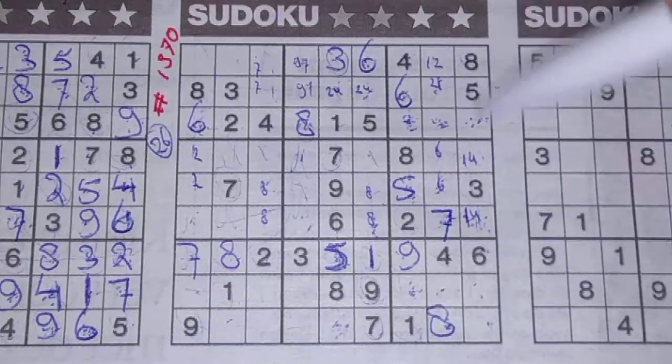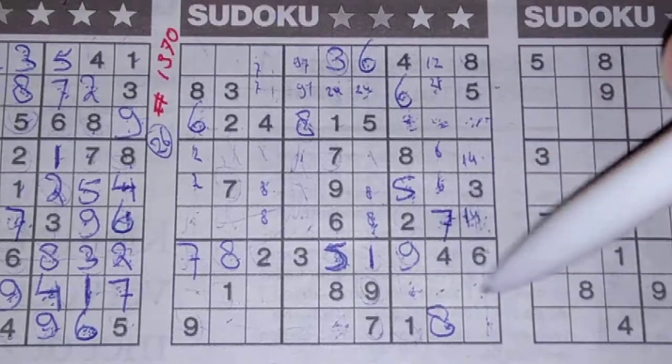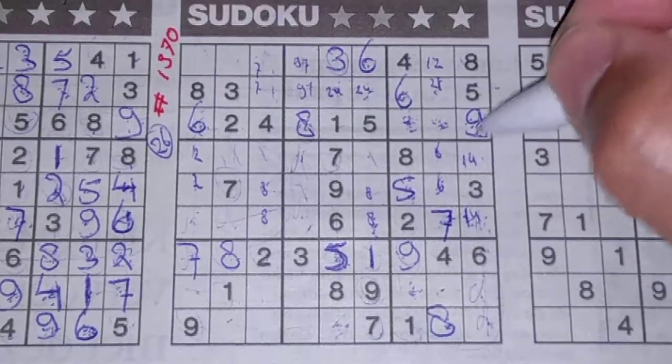7, 7, 1, 4. In this column, three missing numbers now. One of the missing numbers, 9. We see here 9. No 9 in these two boxes in this big square. So one box left for the 9 should be there.